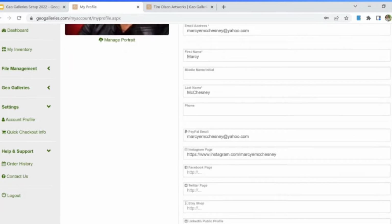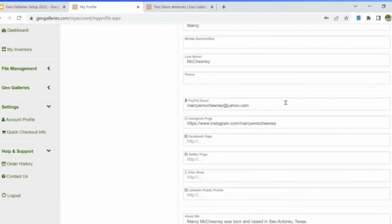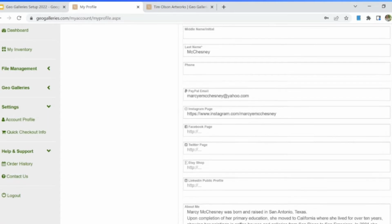And again, you want to go down here and make sure your PayPal email is correct. Sometimes when people don't get their first payment, that's usually what has happened. Their email has something incorrect in there.